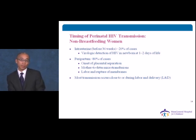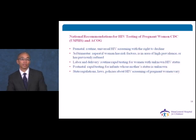The majority of the time, HIV will be transmitted, if it's going to happen at all in the perinatal period, peripartum, not prepartum. That is why antiretroviral therapy during pregnancy is important, to try to decrease the viral load as much as possible prior to the delivery. The recommendations basically are that we should screen all moms for HIV during the pregnancy. And that is a national recommendation. However, each state has its own mandates on how encouraging or discouraging they are to universal screening, and whether mothers have the right to decline or opt out of screening.